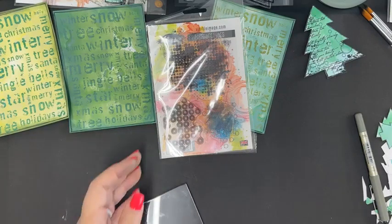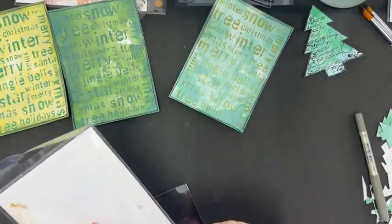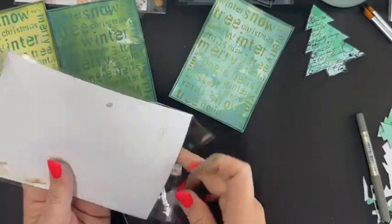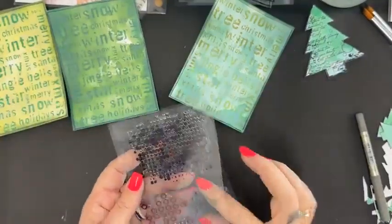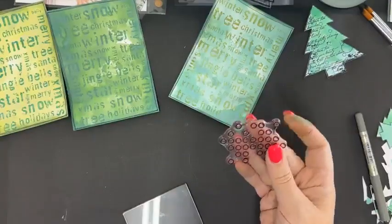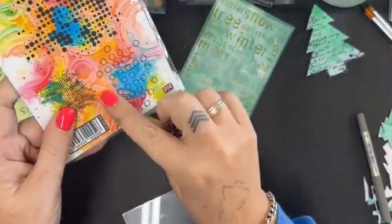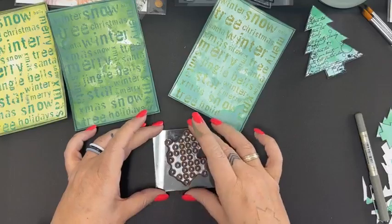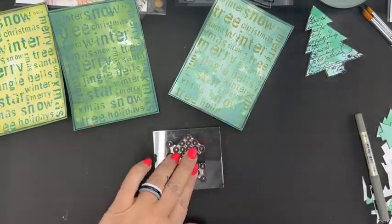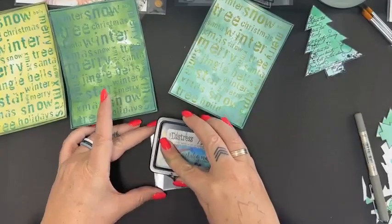So Grunge Tones is another Visible Image stamp, and it is, safe to say, one of my most well-used backgrounds. I like to keep it super simple. I don't want it to be too strong, so I'm choosing this design here. It's not super strong, but it's going to add some black to my background. Ink it up, and I'm using just a clear acrylic stamp block.